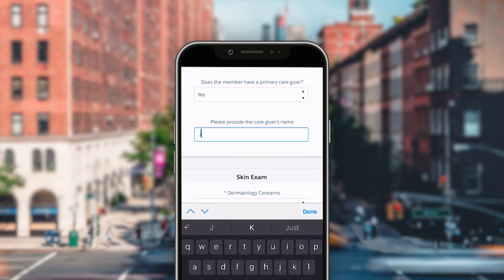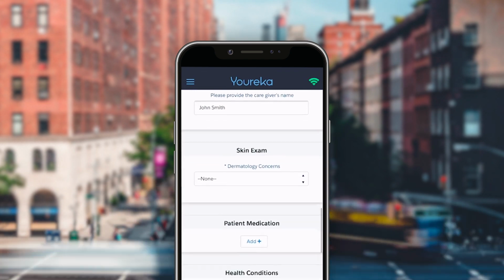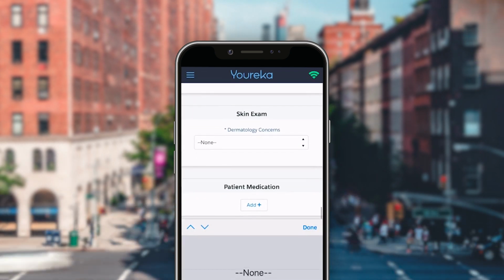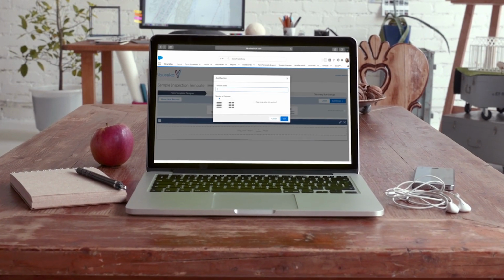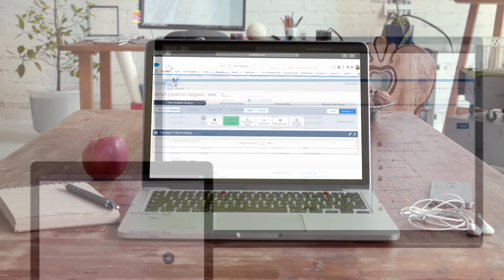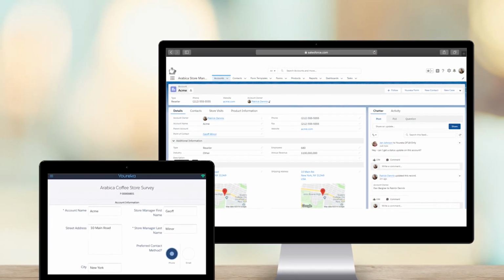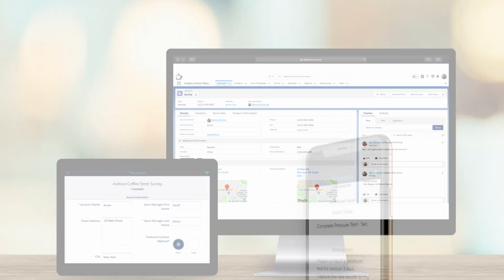Youreka lets you deliver forms, audits, assessments, checklists, and surveys on the Salesforce platform with ease, elevating the capabilities of your mobile workforce. In Salesforce, business users can easily create and modify forms in a matter of minutes. Youreka is native to Salesforce, which makes it easy to pre-populate forms and update records.